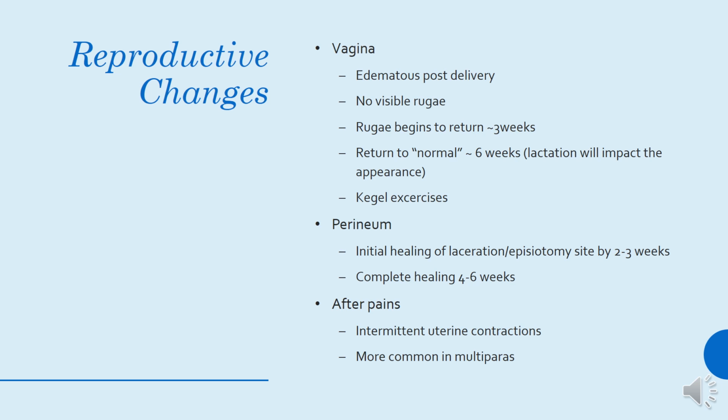The perineum, there's some initial healing of the laceration and episiotomy site that occurs within the first couple of weeks. It's not fully healed until 4 to 6 weeks, and the difference between those two is that initial healing, we take stitches out, or the dissolvable stitches in this case would dissolve earlier than complete healing has occurred. And so you really have to be careful until that complete healing has happened.